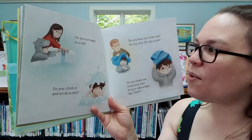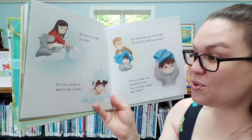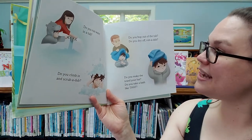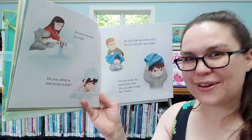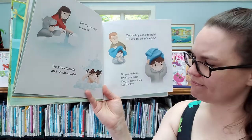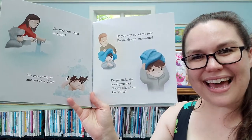Do you run water in the tub? Do you climb in and scrub-a-dub? Do you hop out of the tub? Do you dry off? Rub-a-dub. Do you make the towel your hat? Do you take a bath like that?